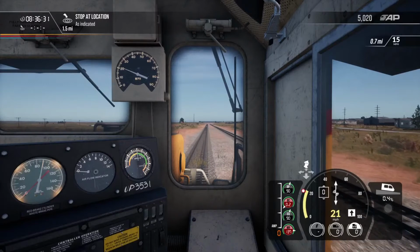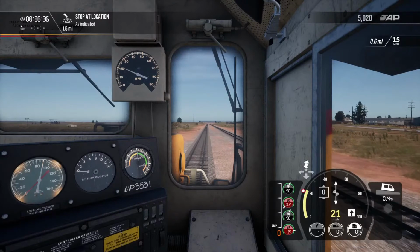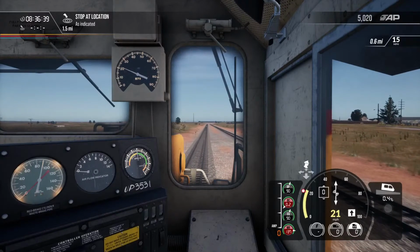It'll be interesting to see when Horseshoe Curve comes out, to compare all of the heavy freight routes and see which is the better overall package. It'll be interesting to see that.